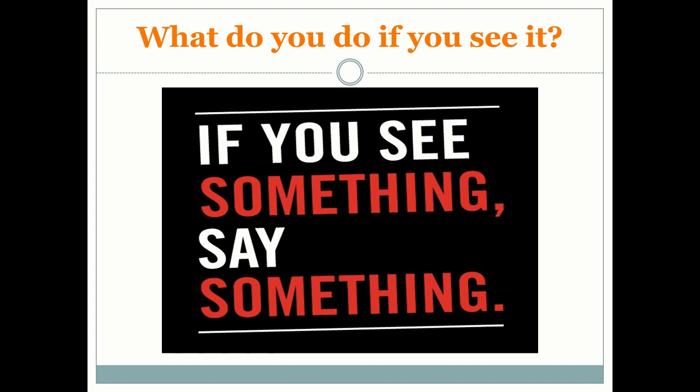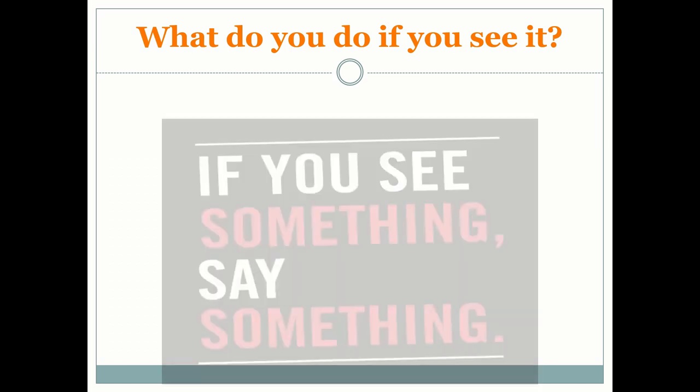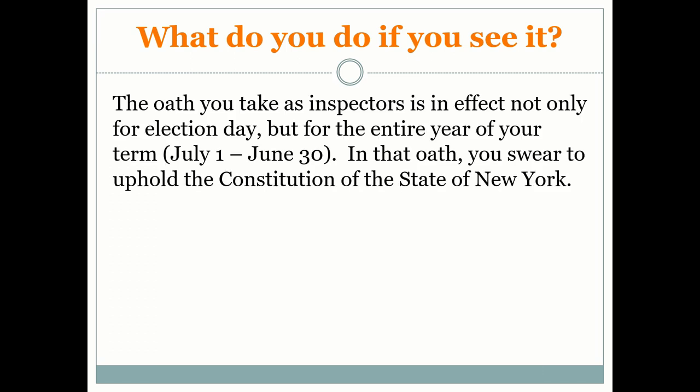What do you do if you see it? We're New York State. If you see something, say something. The oath you take as an inspector is in effect not only for Election Day, but for the entire year of your term, from July 1st of one year to June 30th of the following year. In that oath, you swear to uphold the Constitution of the State of New York.